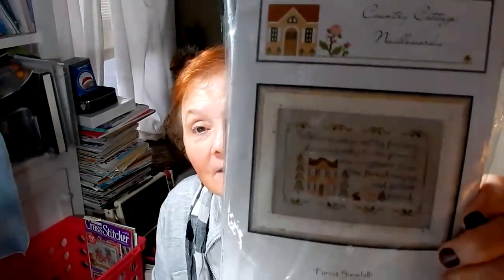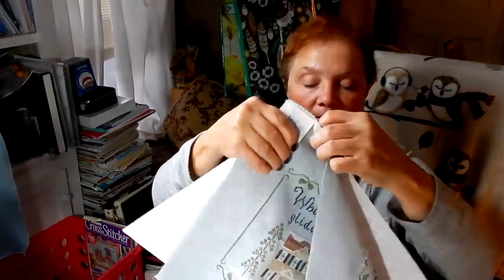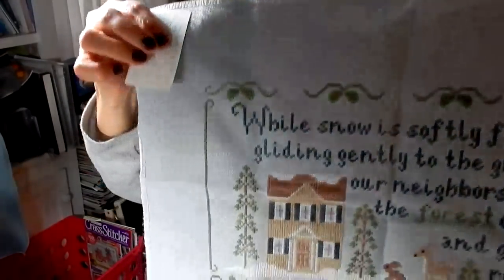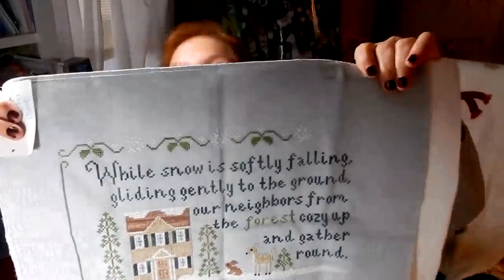Country Cottage Needleworks Forest Snowfall. I do hope to finish this year. I don't have a whole lot left to do on this. It's on 25 count Wedgwood Lugana, and I just have border and snowflakes to do. And then it will be done.